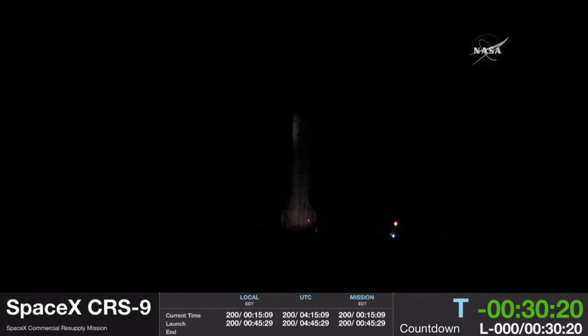Stage 1 locks, vented for fast fill. And stage 1 locks, fill rate nominal. And stage 1, stage 2 fuel fill rates are nominal.